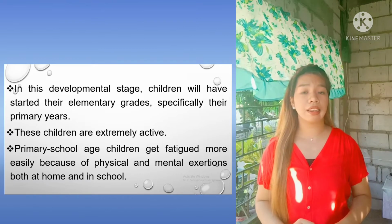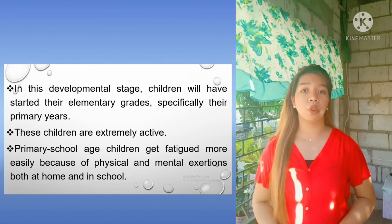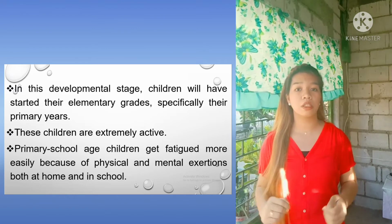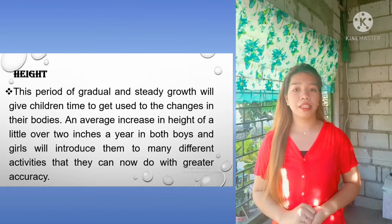So what are the activities that we give as relaxed and quiet? For example, storytelling time, then math period. Because when we count, we stay quiet so that we don't disturb others. So next, let's proceed to the physical development of the primary schoolers.